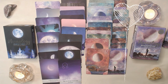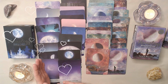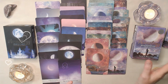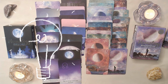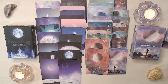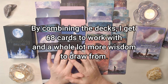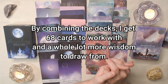But the one thing that I really love about the original deck, the Moonology deck, is that it has these 20 cards that represent the 8 phases of the moon and the special moons, which are lacking within the Manifestation deck. So for me personally, how would I use the cards? Because I own both decks, I would probably take these 20 cards and add them to this deck here and use it in that way. That would give me 68 cards to shuffle. It could be a little bit tricky, but I definitely think that the value of adding the information from these cards into this deck is definitely worth that.